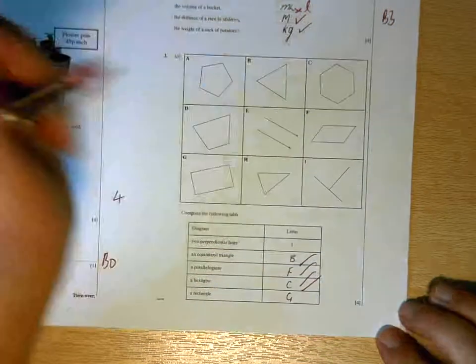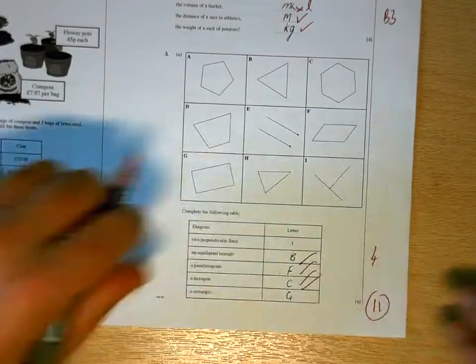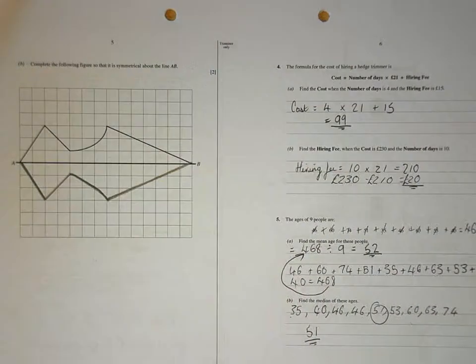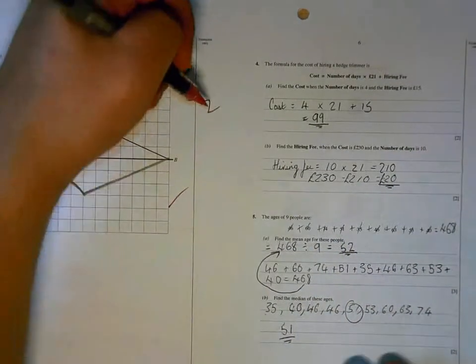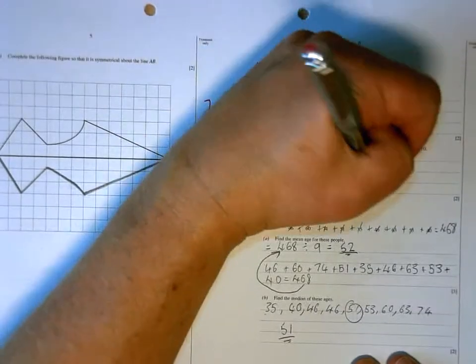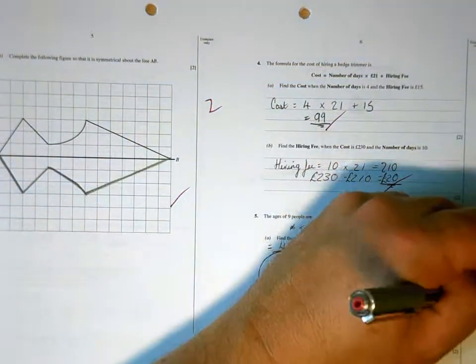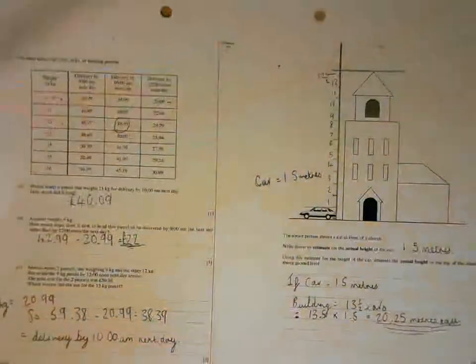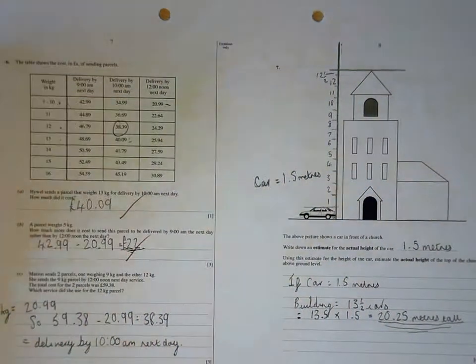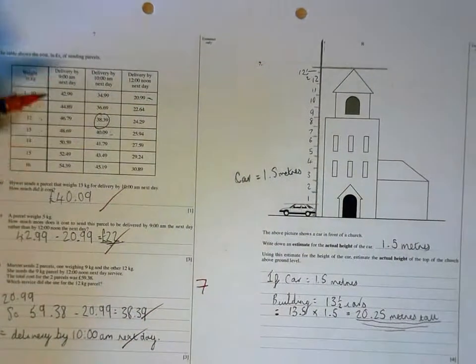BFCG is correct, so you get your 4 marks there. So total for the page, 11. That's lovely, well done, and you used a pencil and a ruler, good. So 2 marks for that. £99.20, 52 and 51. Total for the page, 11, good, 4 marks. £40.09, £22, 10 a.m. the next day, 7 marks, excellent.